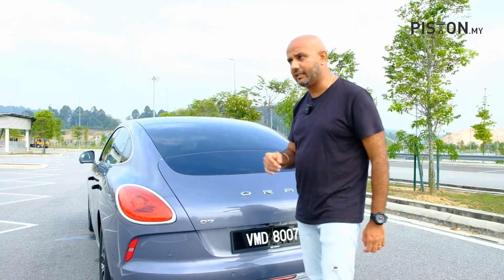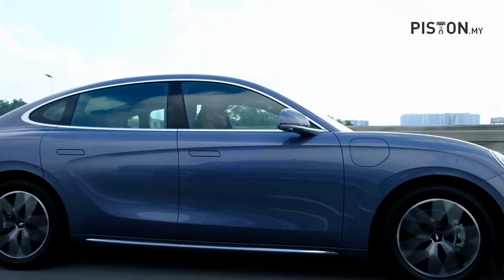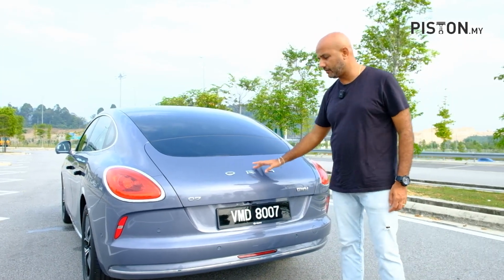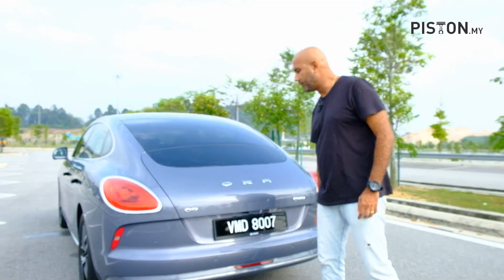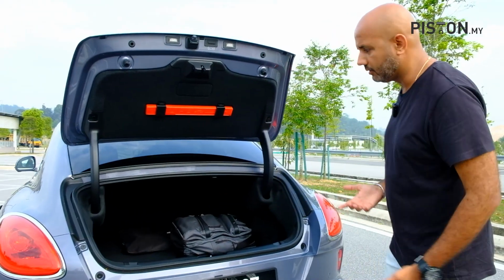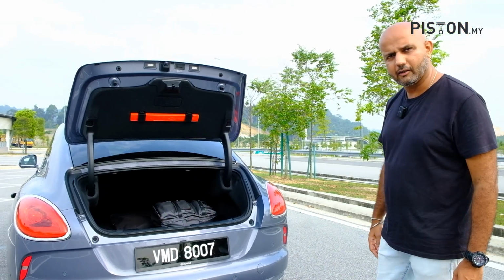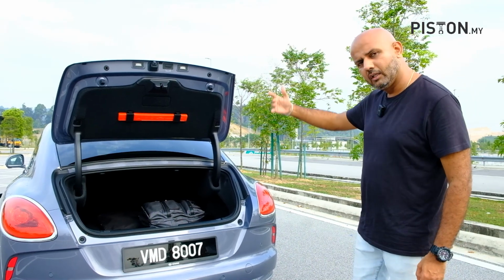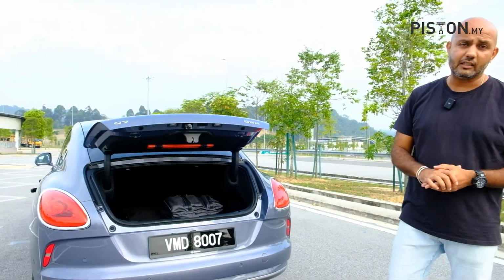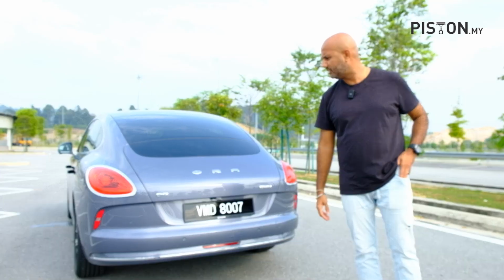And this is also partially accomplished by the door handles that sit flush with the door when you lock it, creating a very slippery coefficient of drag, making it more efficient aerodynamically. Now at the back here, of course, you get a powered tailgate and a decent sized boot. Not very big, but good enough for about, I would say, just one golf bag placed sideways, or two with the rear seats collapsed. You unfortunately do not get a forward trunk, so you can open it, but there's no place for you to keep anything, which is a bit of a bummer.